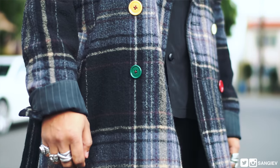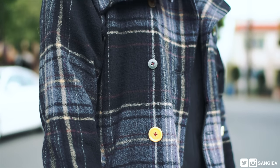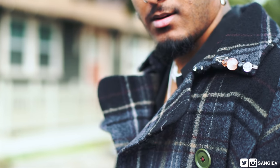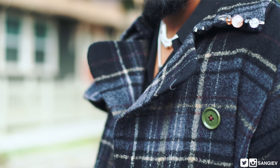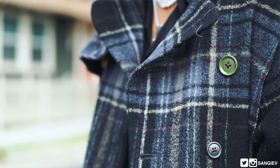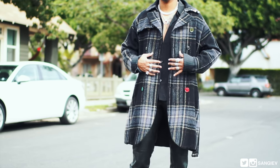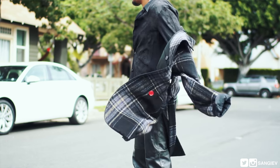Helmut Lang is obviously very prominent. Raf Simons, very prominent. Undercover. And I feel like a brand like JPG is not as prominent, though he's had a very successful career and some amazing pieces. It's definitely a brand that is now on the come up, I think. Back to the point, those trousers, mwah.